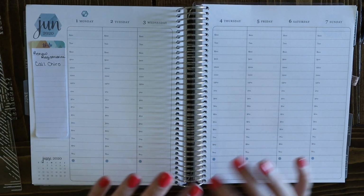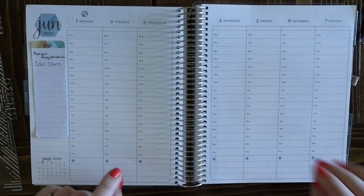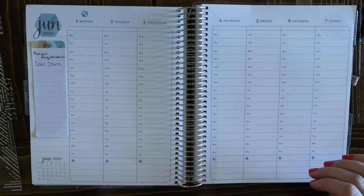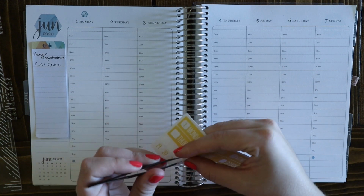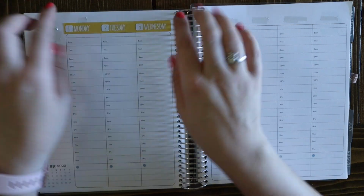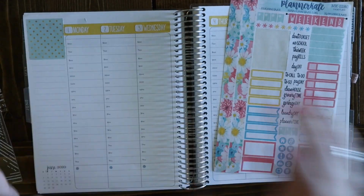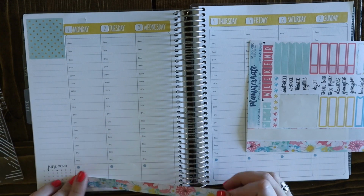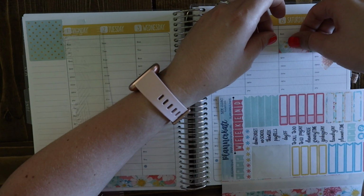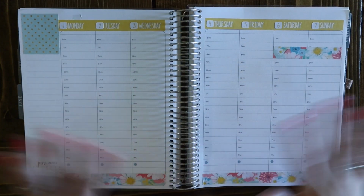We are going to do the layout. I'll do that real quick, and then we will head into the week and start talking about what's going to happen this week. So be right back. Okay, we're mostly laid out.